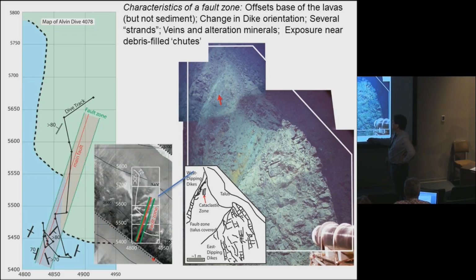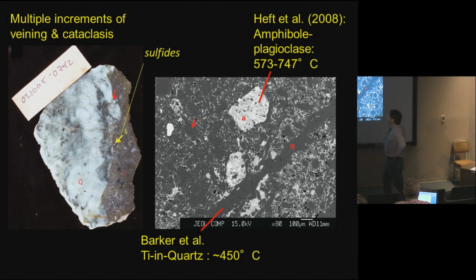And when we go and inspect that area and do sort of field geology on the seafloor, we find things like this, where there are dikes that dip off in one direction and dikes over here dip off in another. And there are these zones that are a few meters wide, and they're filled with hydrothermal minerals. And when we take samples of them, they look kind of like this.